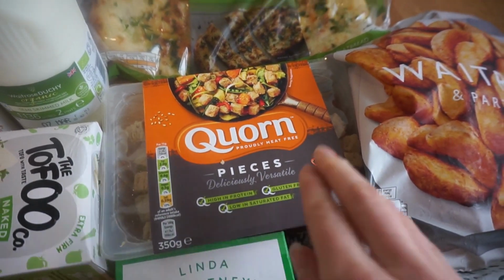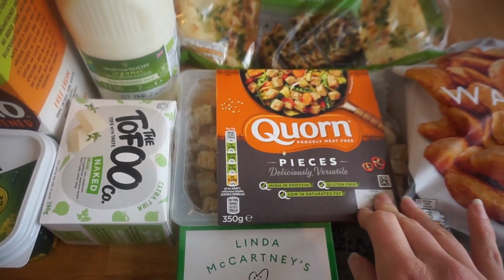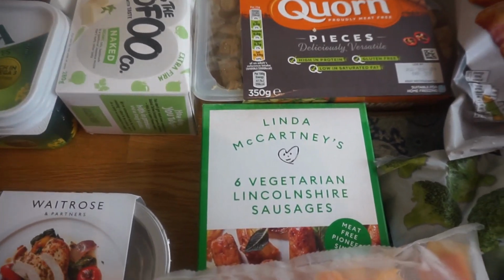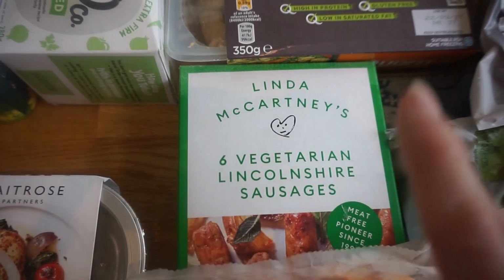We've got some corn pieces. We always go through a lot of corn. We use that in quite a lot of our meals, and soy mince too, so we nearly always buy those 2 things. And then we've also got some vegetarian sausages here.